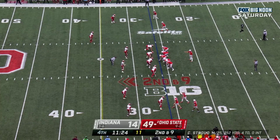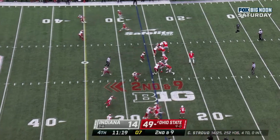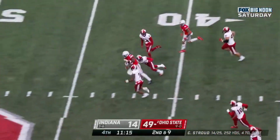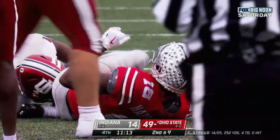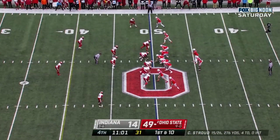Indiana's defense adjusts. Stroud pointing out signals. Center Luke Wiepler over the ball. Snaps it to C.J. Stroud. Slings it up the right side. Caught by Harrison at his own 34. Moves to his 40. Harrison is tackled at the 50-yard line by linebacker Bradley Jennings. That's a first down pickup for the Buckeyes presented by Kroger. He's thrown for 4 TDs.